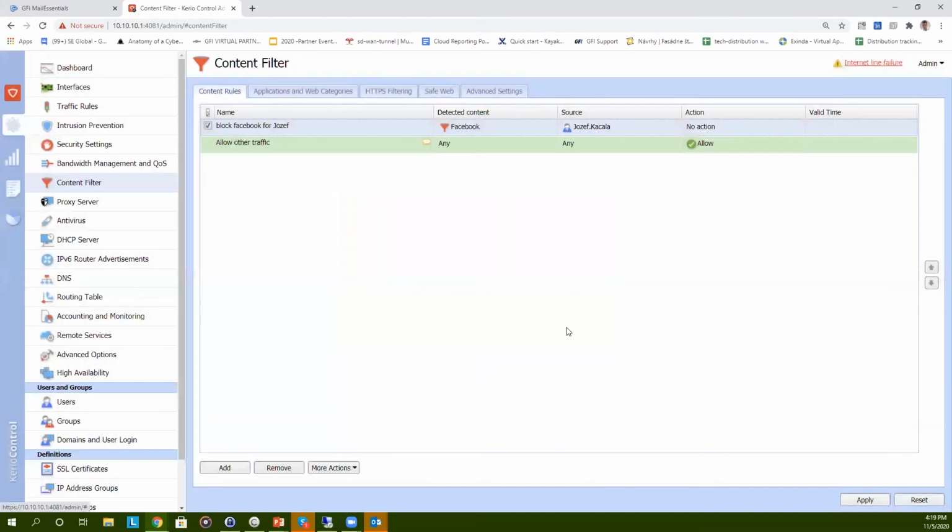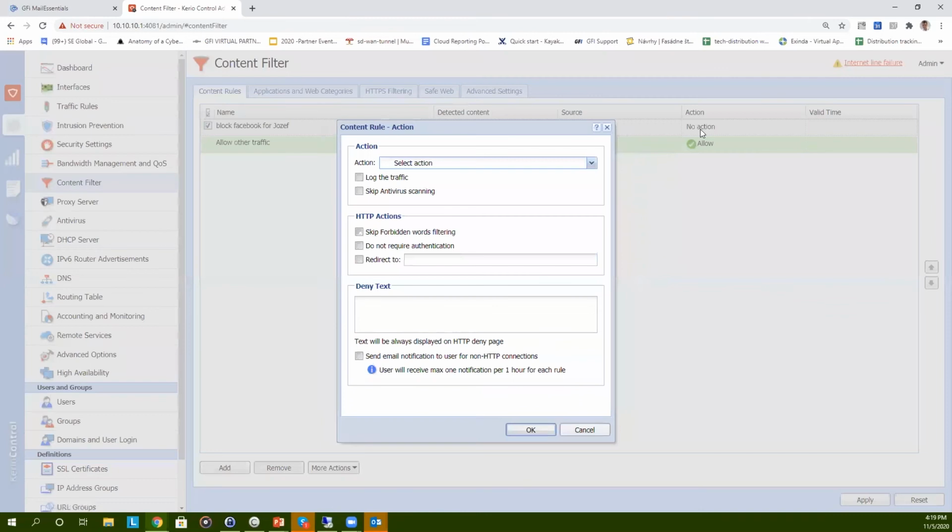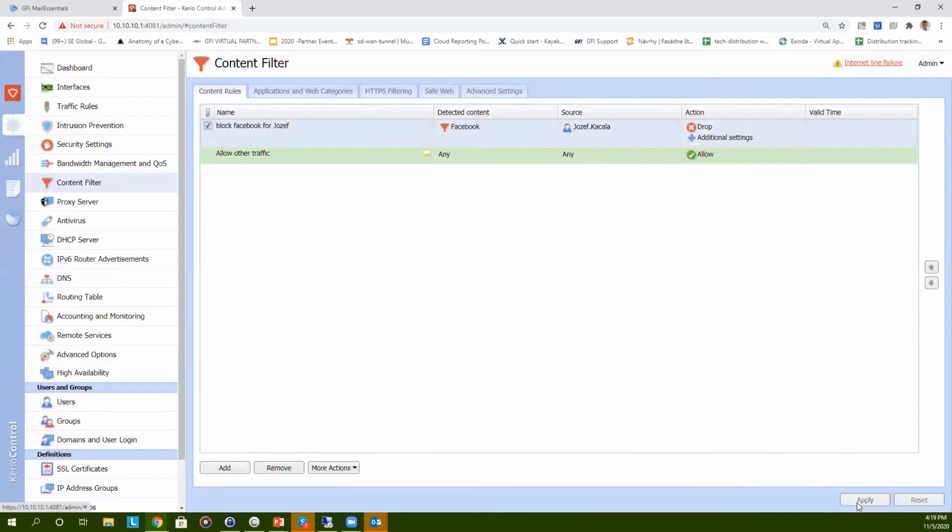Once this is done, the last thing we need is the action. So over here, we want to drop the traffic, and once done, we'll apply, and now Joseph won't be able to access Facebook. This is a key benefit of your integrated network security, and this feature has considerable options for granularity.